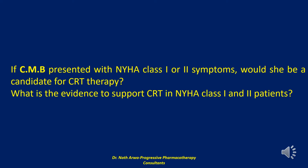The CARE-HF and Companion trials provide strong evidence that cardiac resynchronization therapy induces reverse remodeling in patients with symptomatic New York Heart Association Class 3 and ambulatory Class 4 heart failure. The next logical step was to evaluate the benefits of cardiac resynchronization therapy in heart failure patients with milder symptoms.